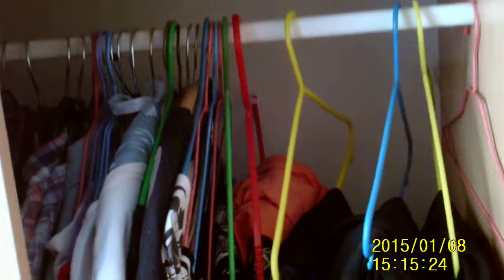Okay, so this is my wardrobe, and it's just this, and then there's a mirror. Hello! And there's drawers in the bottom. But yeah. Ta-da! Here are my clothes.